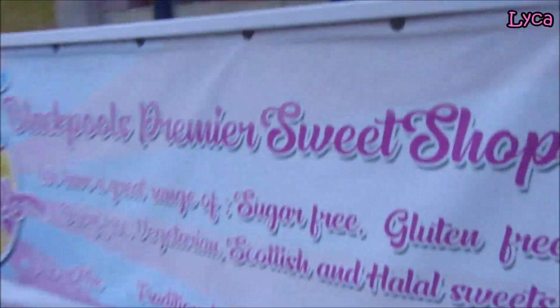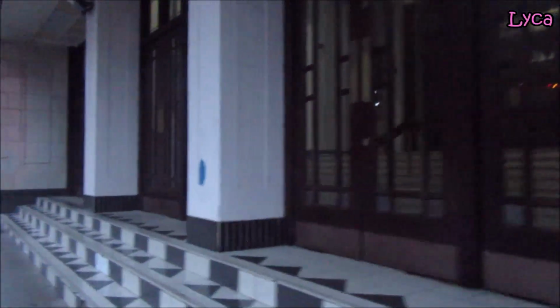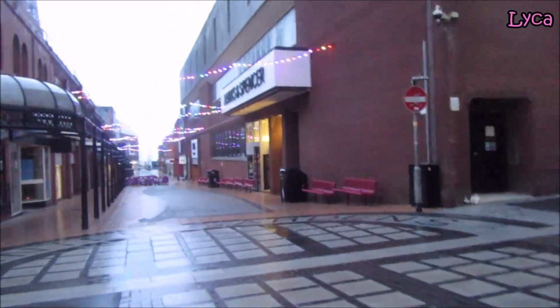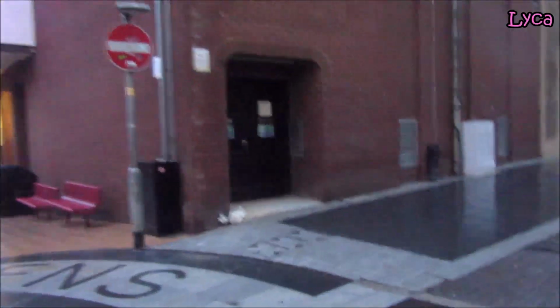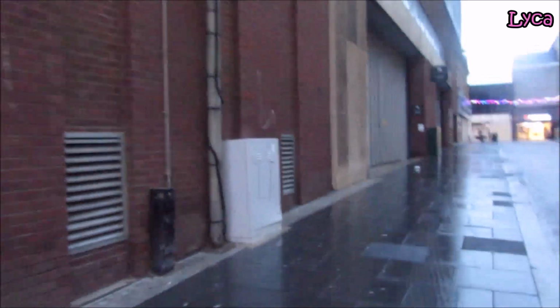Oh, the sweets in there are absolutely delicious. I went in there and I got some of their violet creams the other day. It's so good. They're just like super duper nice. And they've got all different kinds of flavours. I wanted to buy them all, but there were just too many.